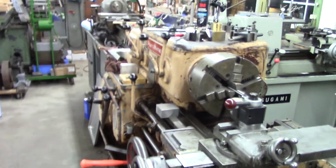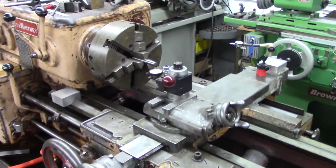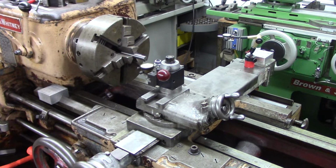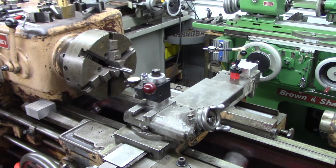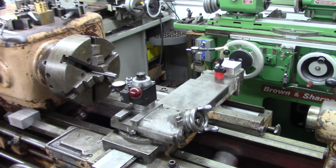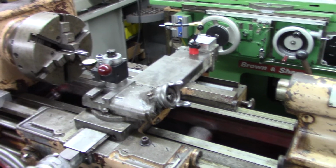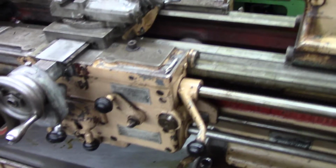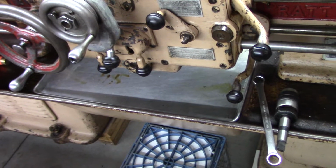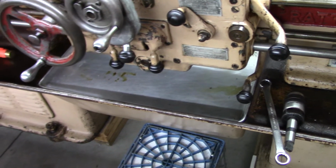Still working on doing things on the Pratt & Whitney. I made some kingpin type things for a friend's wrecker that he was restoring some stuff on, fixing a wheel lift and whatever. So I had the Pratt & Whitney laid all full of metal chips, and I've cleaned it up since. I got a baking pan for the bottom. Not that I need it, but I just happen to come across these baking pans at a garage sale.